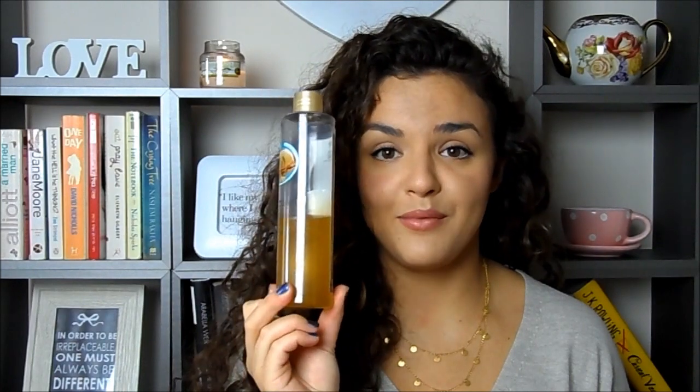It's got a very sweet, not vanilla-y, but more of a caramel scent. It's not dissimilar to the Laura Mercier creme brulee scent in my opinion. So I really like that, and you can see I've been enjoying that quite a lot, and winter and autumn is definitely the time for luxurious bubble baths.